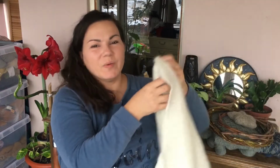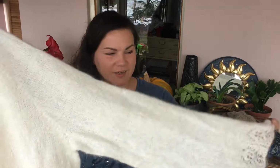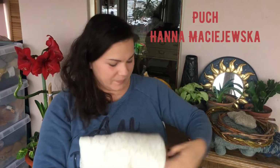And this one is too big. It's equivalent to a size XL, or maybe even a little bit bigger. But if you're interested, just let me know and we can talk about it and figure something out. This is also a very romantic and delicate piece. So these are my things for this week that I wanted to share with you.